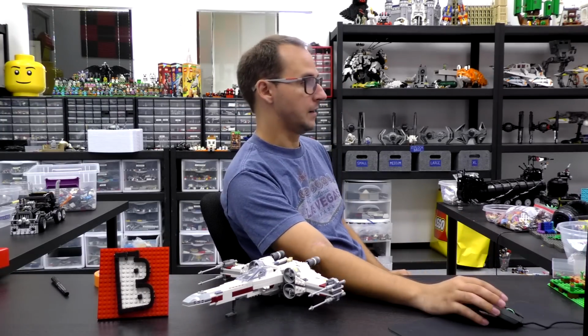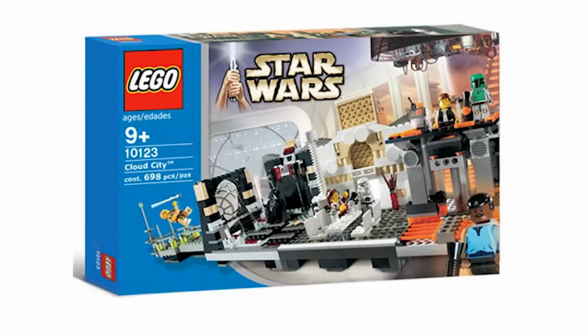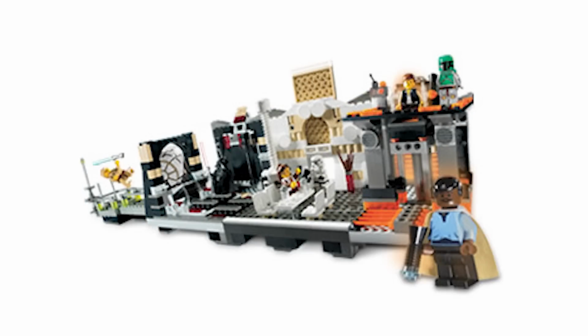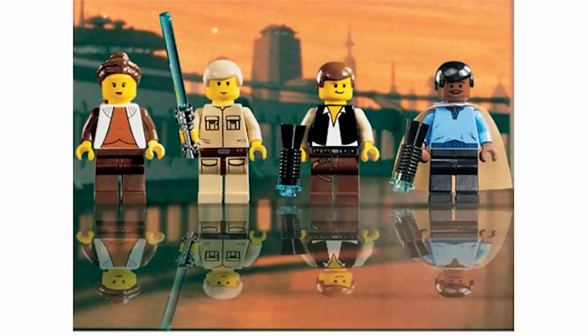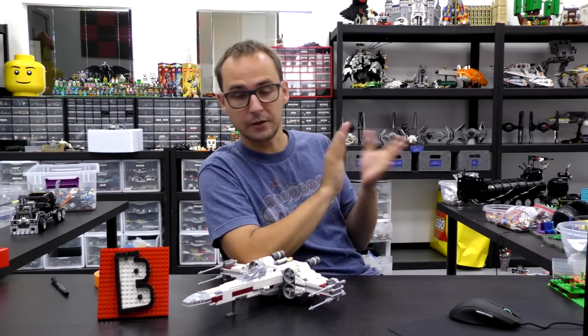It's been a while, huh? 15 years. The first set was announced in 2003, was released. Now it's costing about $1,000 to get it sealed. It's one of the most collectible sets as of this point. The original price was about $100.